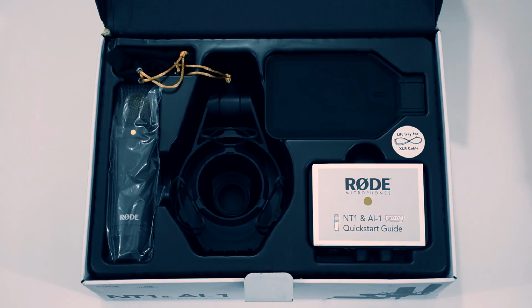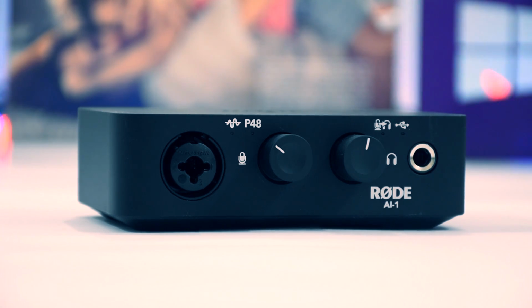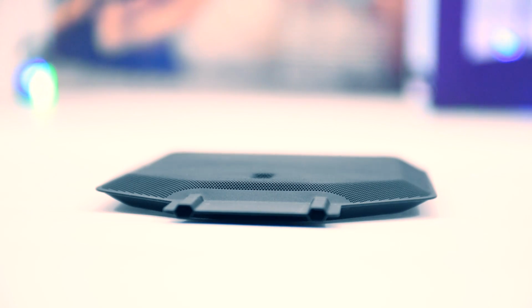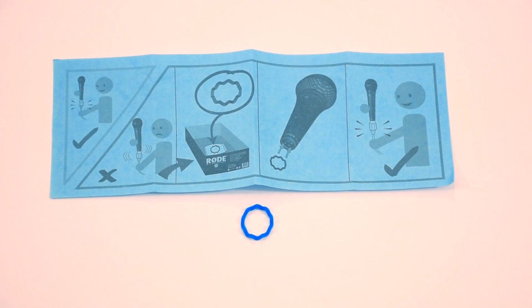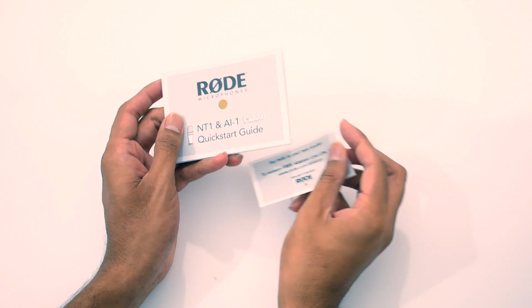Named the AI1. So after unboxing this package, we basically get, first and foremost, the Rode NT1 condenser microphone itself, the AI1 single channel audio interface to connect the microphone to the PC or other recording devices, the SMR shock mount which eliminates vibrational sound during deep professional sound recording, a double-sided pop shield to reduce the plosives, which are basically the P and B sounds while recording, a USB Type-C to Type-A connector to directly connect the AI1 audio interface with the PC, a long 3-meter XLR cable, an additional rubber gripper in case you use a different microphone to connect with this Rode XLR cable properly, a free Ableton Live Lite promo card which you can redeem on Ableton's official website, and a complete microphone installation guide with some silica gel.